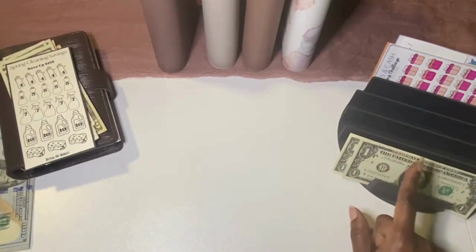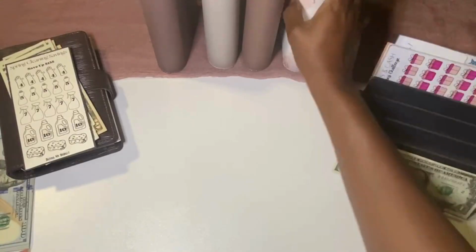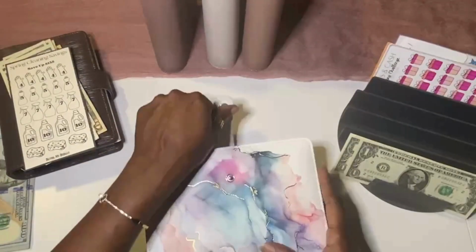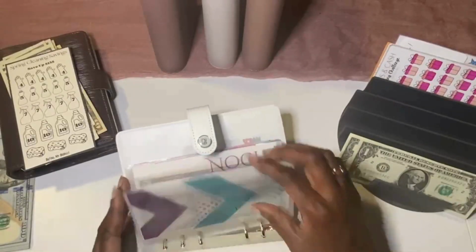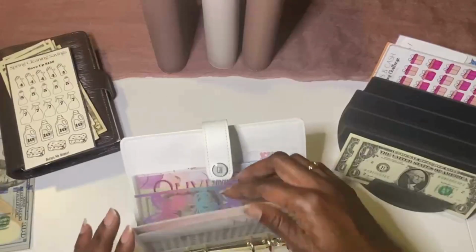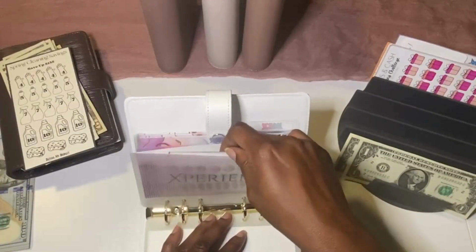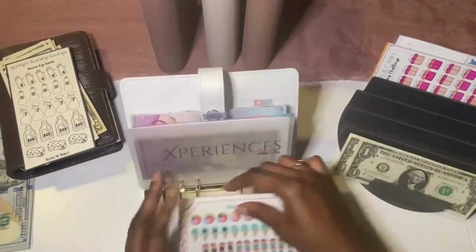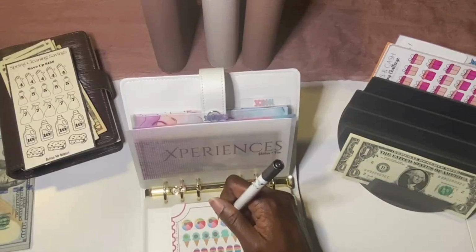I'm focusing on where I'm going to add these $3. So back to the kids binder. I'm going to give experiences $2 more because you remember I gave it 3 to round up, but I couldn't track it. But if I give it 2 more, and I know it's making it uneven, then I can track 5 and mark it on here.